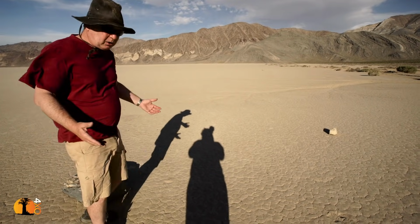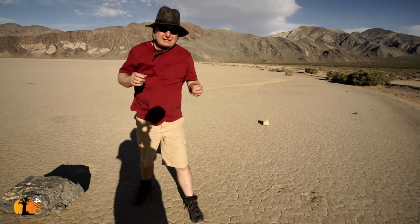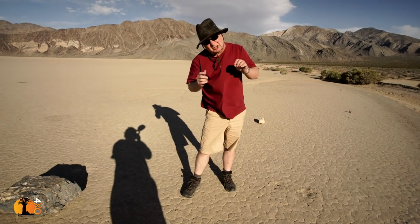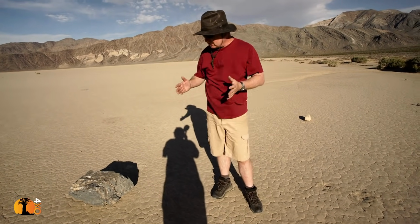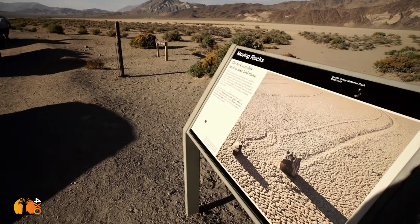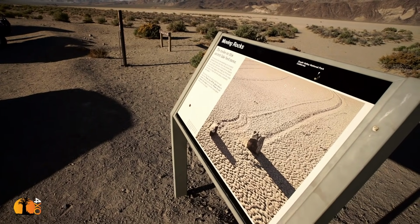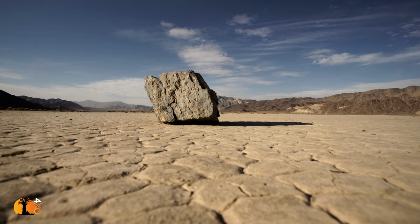So why would a rock move on its own? The scientists are not sure because it's never actually been witnessed. But they speculate that the surface becomes so slippery, and of course the wind blows here incessantly, that the wind can literally push a 200-pound rock across the surface. Wouldn't that be amazing to watch? We could stay longer, but I don't think we will. Ah, you're just fooling us, aren't you? Just sitting there, smug like that.